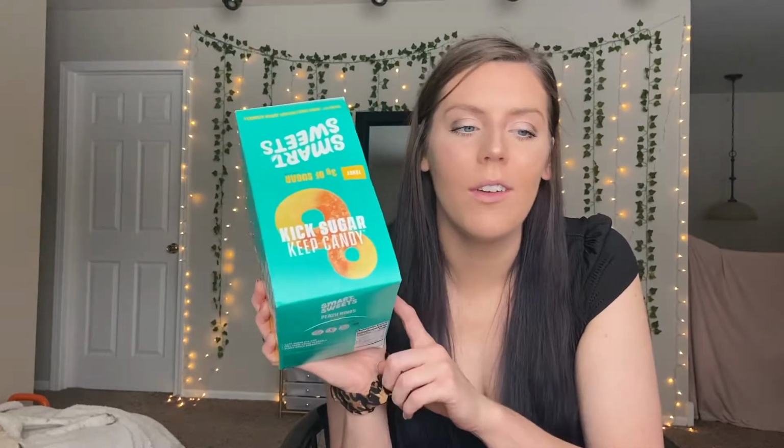I actually went to the vitamin shop and bought a big box of the peach rings, because these are my favorite. I don't eat these every day. This is something that's like a special treat, because like I said, they are a little pricier. And sometimes I just eat like a half bag. There are 3 smart points per bag, so really not bad at all.